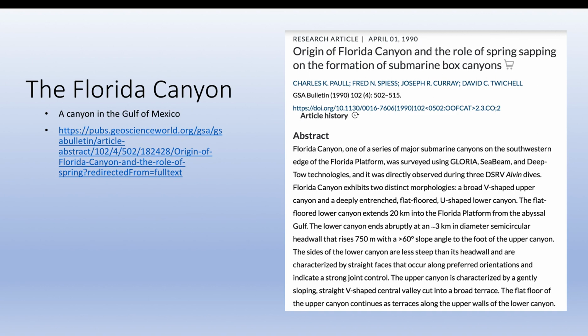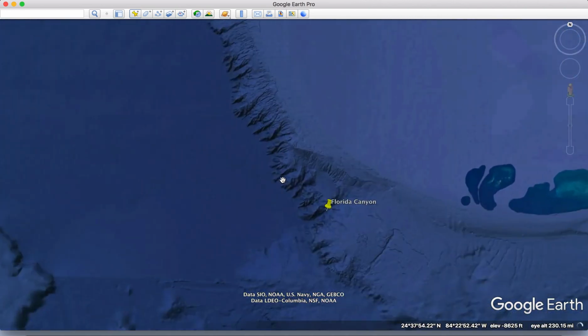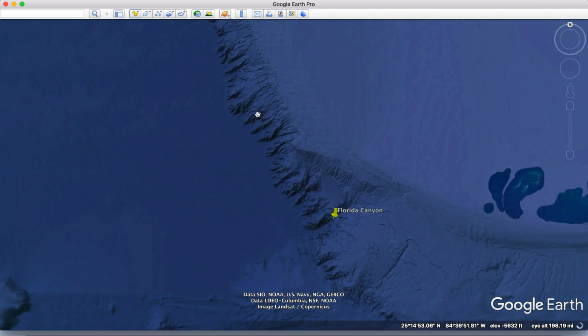So the Florida Canyon is a canyon that's located in the Gulf of Mexico, and it's discussed in a scientific research paper that was published in 1990. First, I'll just show you what it looks like on the app. Florida Canyon is one of the many canyons that lie on the western edge of the continental shelf of the Gulf of Mexico. If you look a little closer, you'll see there are many different canyons, like over 10 just in this part of the viewer.